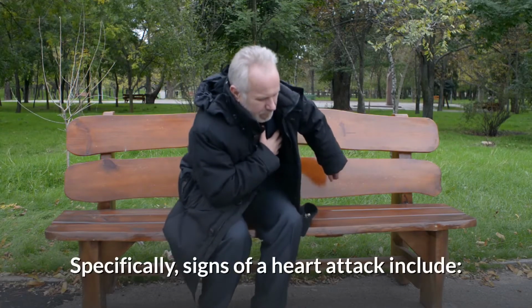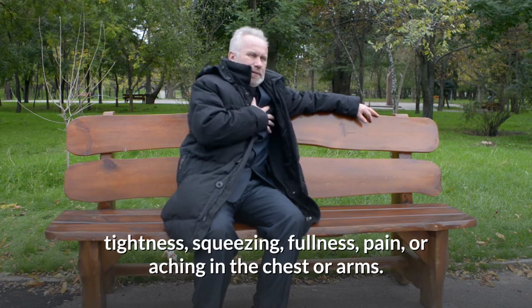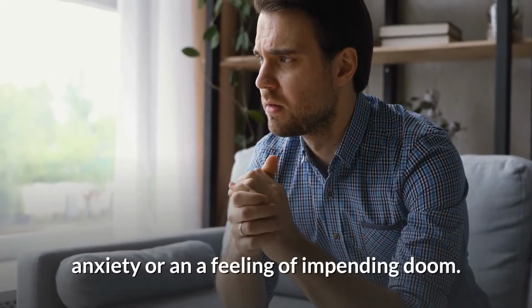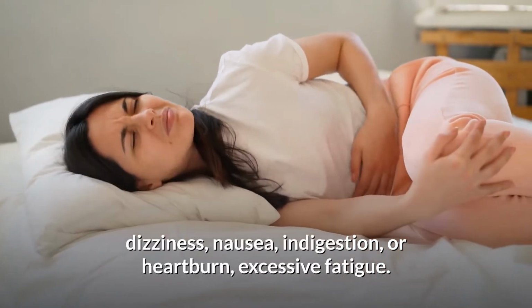Specifically, signs of a heart attack include difficulty breathing, tightness, squeezing, fullness, pain, or aching in the chest or arms, anxiety or a feeling of impending doom, dizziness, nausea, indigestion, or heartburn, excessive fatigue.